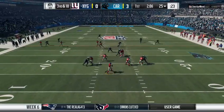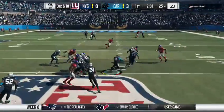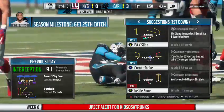To throw on 3rd down. Fletcher looking deep downfield. Into heavy traffic, and it's intercepted. Picked off right around the 43. And he's able to get it back here to the 43-yard line.